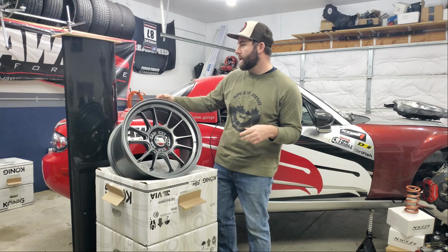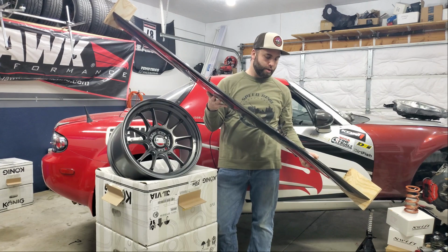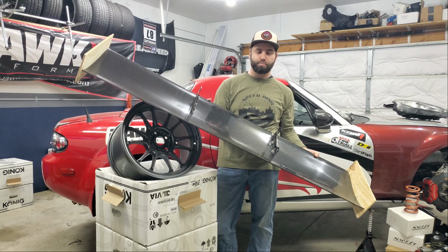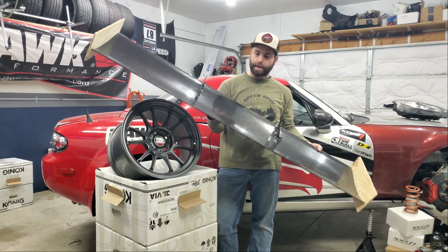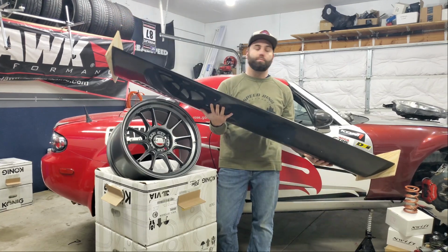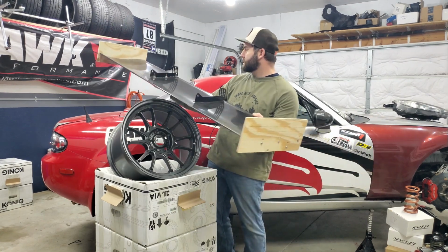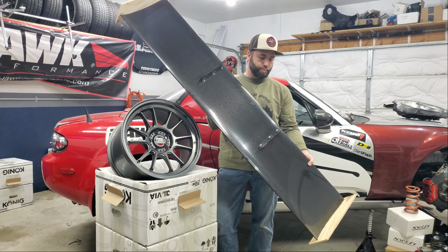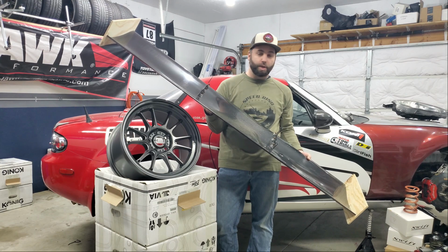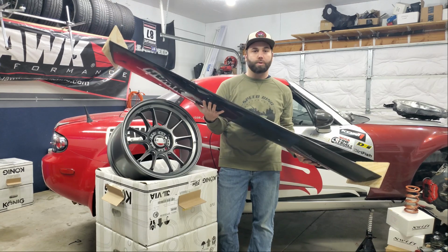So this is a Good Arrow Raptor wing, and this thing is serious business. When it got here, I was like, oh, what have I done? This thing's big. This is a swan neck, really big chord, really great downforce to drag ratio. Don't mind the end plates, those are just for shipping. But yeah, sizing this thing up, it's going to be huge. But I guess that's the point. So I'm excited to get this mounted on the Miata and play with some aero. I've never driven a car with any aero before, so it should be fun. We'll see what it's like.